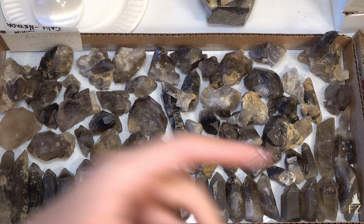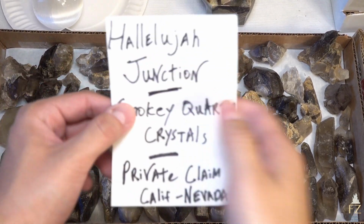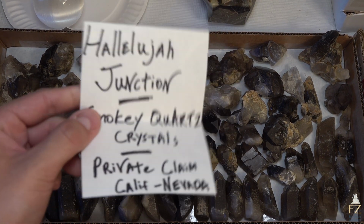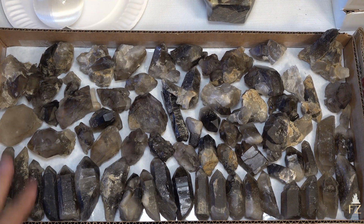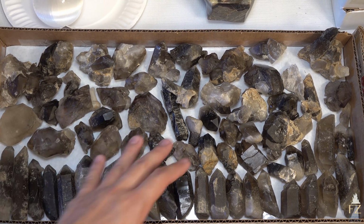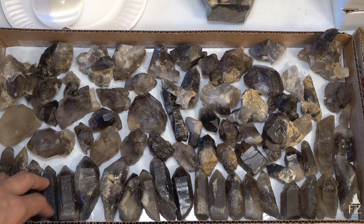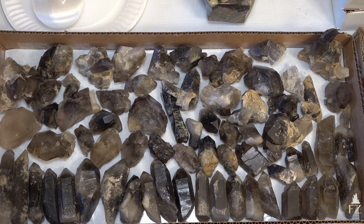All right, moving right next to that flat, we have a whole flat of Hallelujah Junction smoky quartz crystals from the California Nevada border. This stuff I've had before prior to the gem show, and I want to just show you guys this again because this is really cool stuff. I put a lot of this stuff on my Etsy, but I still have a lot more that I haven't, and this whole flat I haven't put up there.